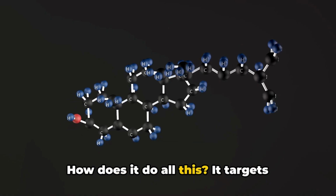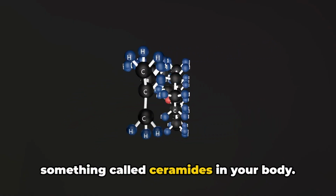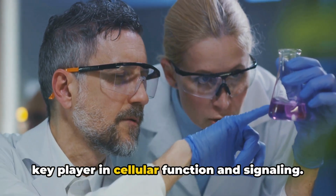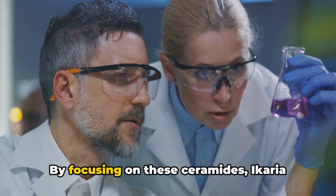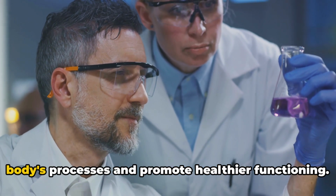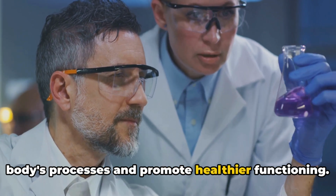How does it do all this? It targets something called ceramides in your body. These are lipid molecules, and they're a key player in cellular function and signaling. By focusing on these ceramides, Ikaria Lean Belly Juice helps to regulate your body's processes and promote healthier functioning.